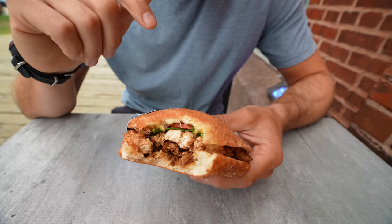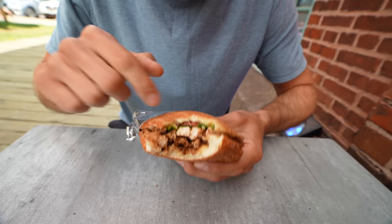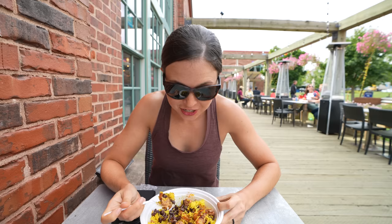That is so good. That bread is super good. It's a little chewy, and it's got that nice fried texture to it, so it's nice and crispy on the outside, but then nice and soft, and dare I say it, a little pillowy. The chicken has so much spice on there. And I got their Dacha bowl, which has rice, beans, plantains, and then chicken with the same Creole sauce on it. Perfect mix of sweetness from the plantains and then the spiciness and just flavor of the chicken.